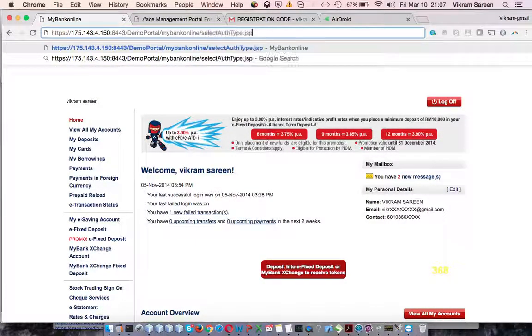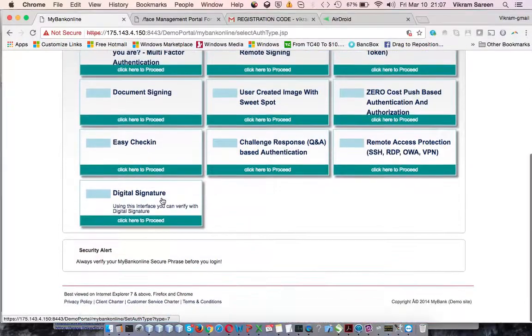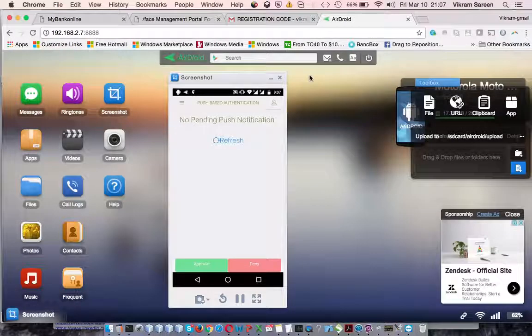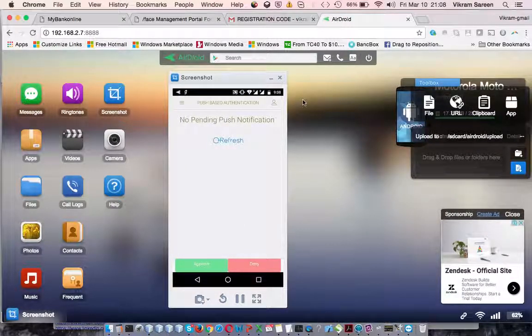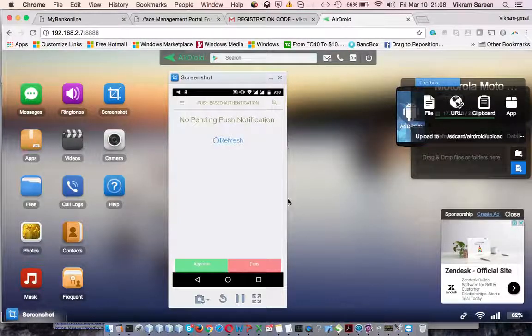So let me try to show you again. I'm coming over here, then I'm putting my email ID, and I will say login. As soon as I say login, I get a request. As you would see, very quickly a login request has come to me. Now I can just click on it. The app is already open, so I click on refresh, and it will pull the information. Okay, I think the request did not come yet. That was the old screen.